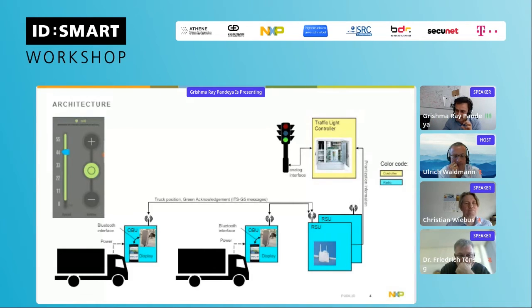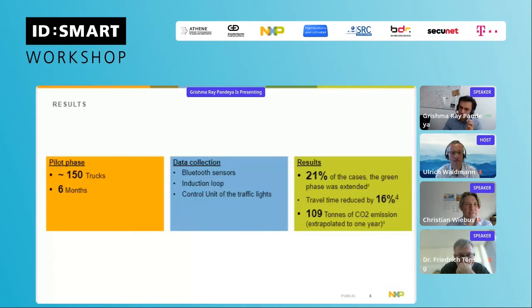So with these key components, we carried out a pilot phase for about 6 months with around 150 trucks. We did the data collection from the roadside infrastructure, mostly from Bluetooth sensors and the induction loops that were already there, and also from the control unit of the traffic lights. We collected the data for a period of 6 months, and then DLR did an independent assessment of the data that was collected, and we already published the results around the ITS World Congress that happened last year in Hamburg.